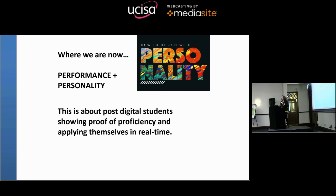But digital fluency is now commonplace. We're talking about post-digital students being able to show proof of proficiency in real time. And what else do they have to make themselves stand out?